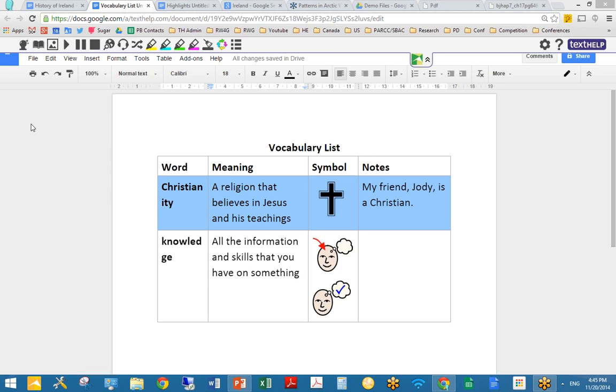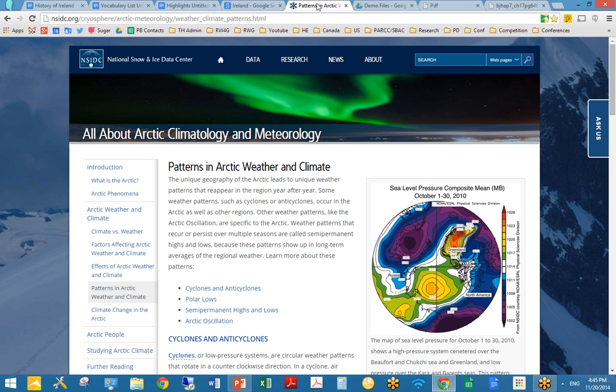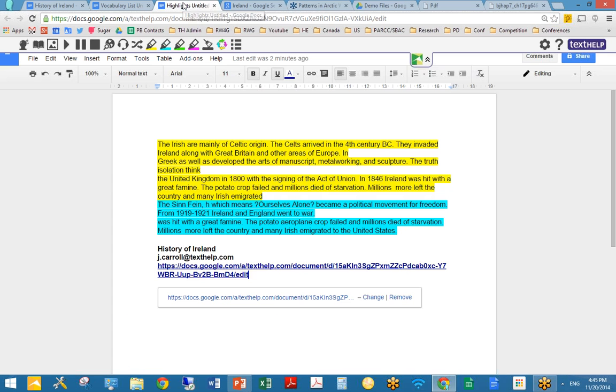I've noticed that the program has grown considerably since I first came across Read&Write Gold back in 2006, 2007. So that's very encouraging. I like that it collects all of the highlights into one spot, into a new document. I really like the picture dictionary.